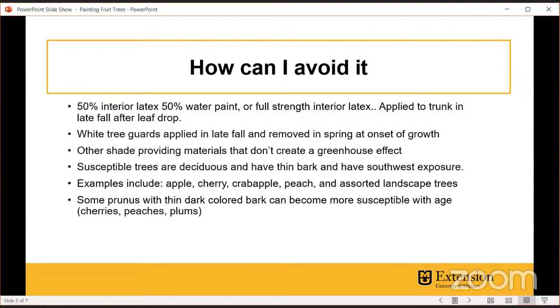Interestingly, the susceptible trees are not just fruit trees, but ones that have thin bark and dark colored bark with a southwest exposure. I learned while researching this that it really causes trouble on apple, cherry, crabapple, peach, and a bunch of other landscape trees. And unfortunately, with time, peaches and plums and cherries can get more susceptible the older they get.